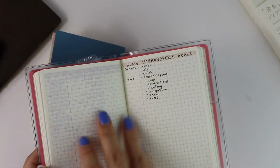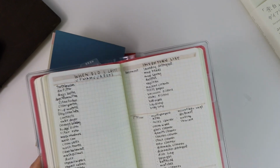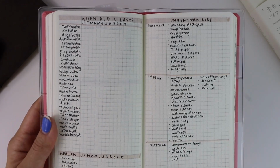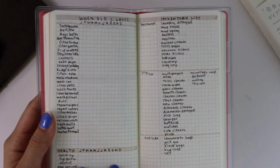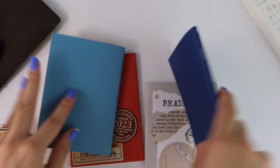So that's my home maintenance insert, and usually this is what I put in the notes pages. So home improvement goals, all of that stuff is just right in here, and did I last, inventory list. So this is kind of, you know, what the pages look like in here. I'm gonna do the exact same layout but just transfer it into here, and hopefully I like it.